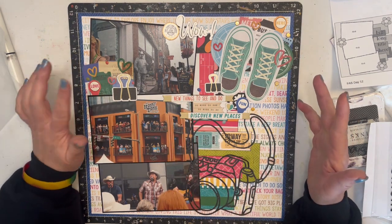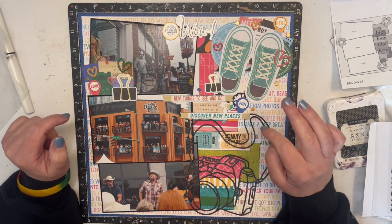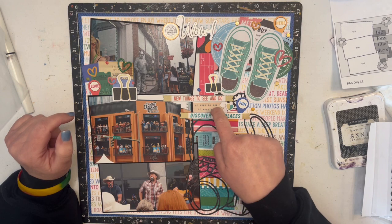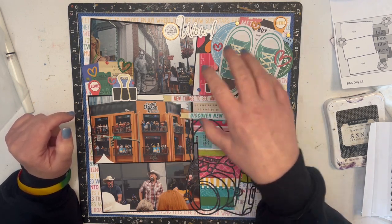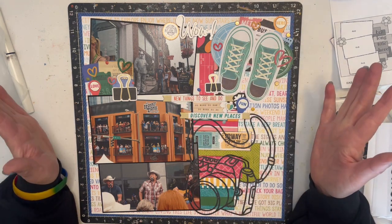So this is my page. I think the title is actually going to be New Things to See and Do. One of the strips had So Much to See, So Much to Do, and then Discover New Places. So I kind of made this like a title cluster because the sketch called for a big title. And this is all I have.